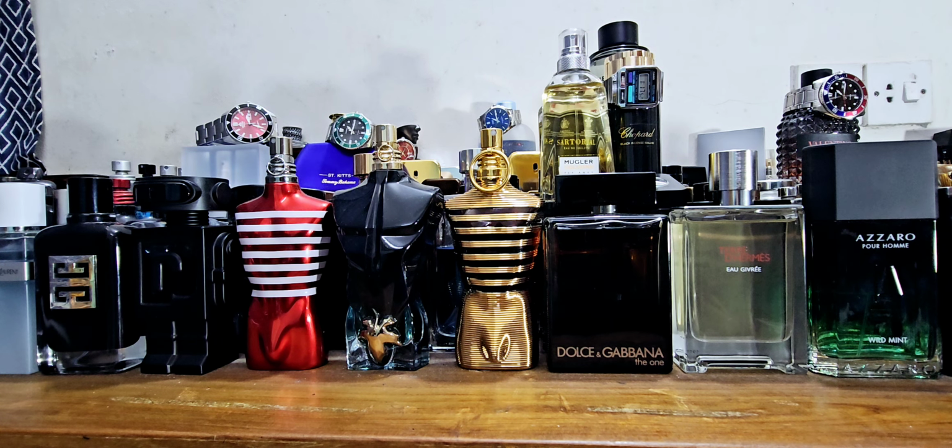These are not fragrances going to break any barrier or pick up any Nobel Prize or anything like that. But I find these fragrances, for the price, very, very nice. Okay, so those who are on a tight budget, you can try these. And I think these fragrances smell really, really nice.